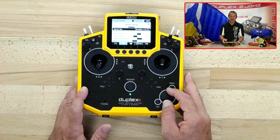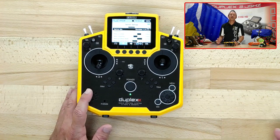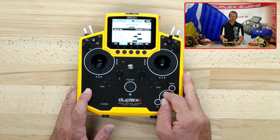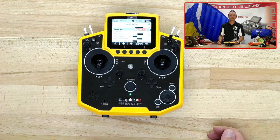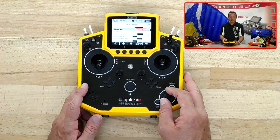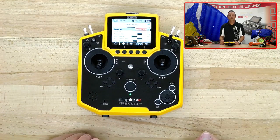Servo setup is going to be important. Remember I said that you're going to need to max out the throw in one direction. So what we've done is we're going to go ahead and go from throttle to our ailerons. You'll see that we have assigned 150% on the positive side, 125 on the negative side for my left aileron, and on my right aileron we have done the opposite. We've done plus 125 and minus 150.